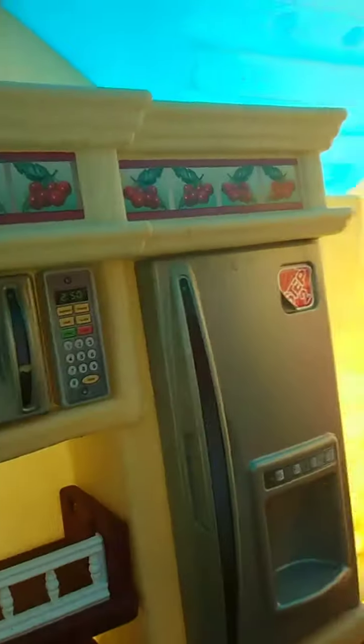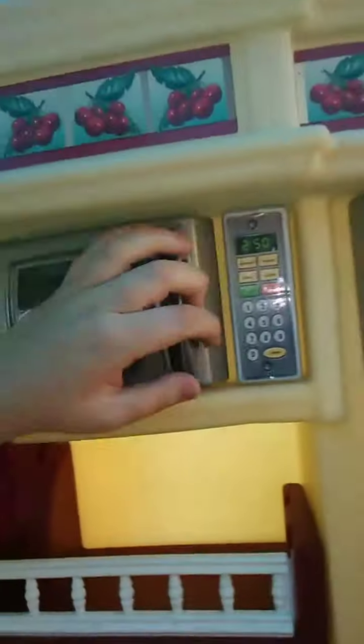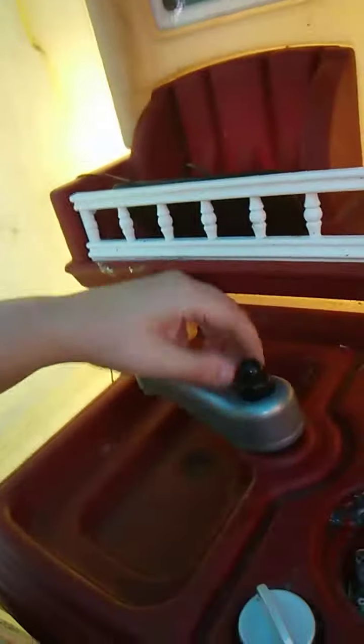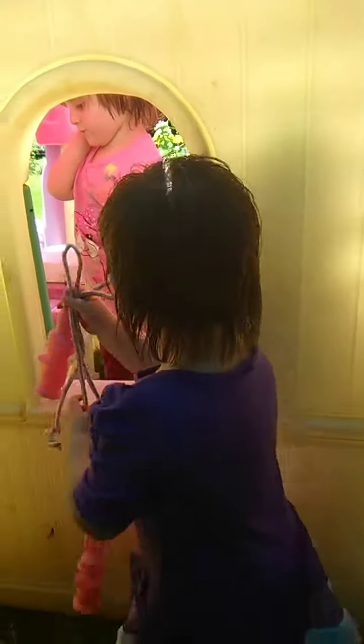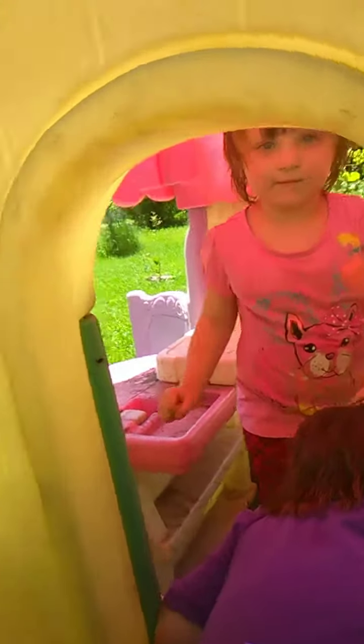As you can see, this is a pretty tiny house. We got our kitchen set up here. Our little microwave, our sink, and our stove is kind of broken. Our oven's down there. Second half to our house over there. She's playing in it. It's not connected, as you can see.